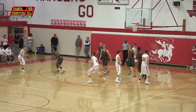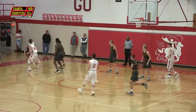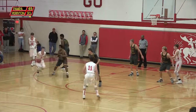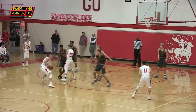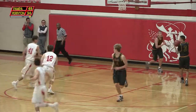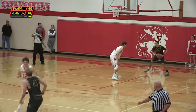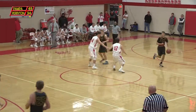49-31. It's going to take a heck of an effort for a comeback here. Brzezowski guarded by Fields, fakes right, goes left, hands off to Davis. Davis and Brzezowski play a little left side two-man game. Brzezowski wants to step back behind the arc. Three on the way, let's go. Three-pointer from Griffin Brzezowski trims it to 15. 49-34 at the 5-minute mark.